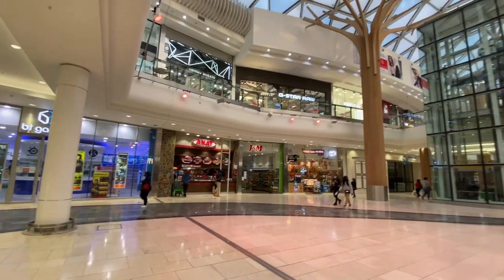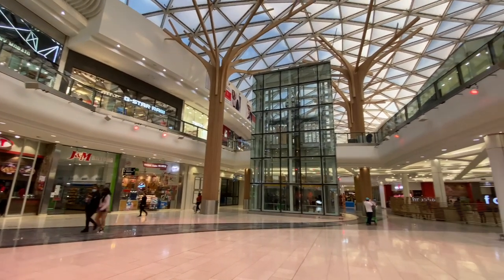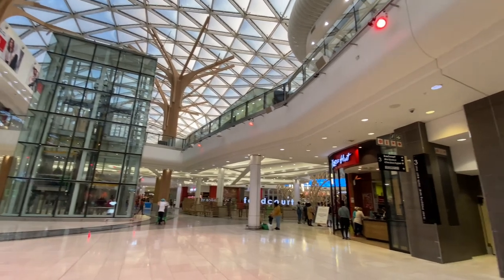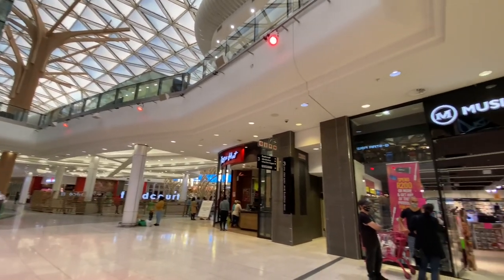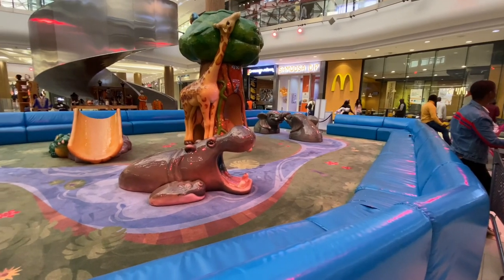This is the food court area at the center of the lower level where you get all the fast food franchises. There's also a children's play area here, which would normally be milling with kids running around and playing together. But sadly, due to coronavirus, there isn't much activity going on here right now.